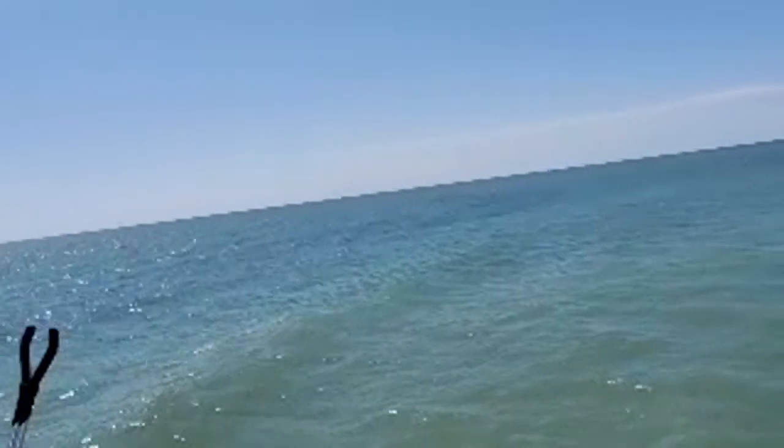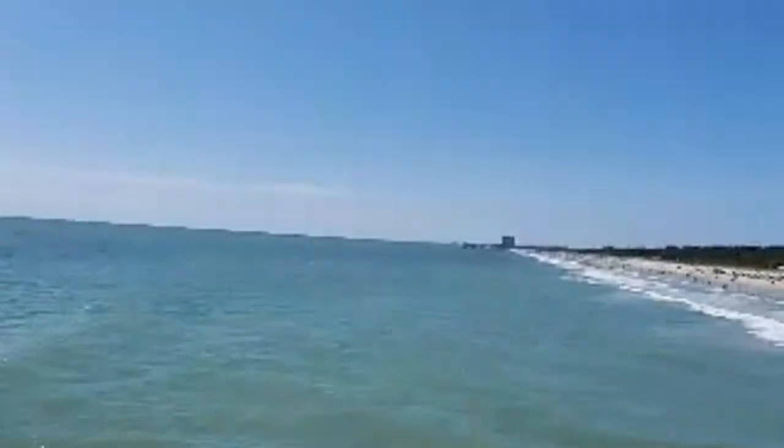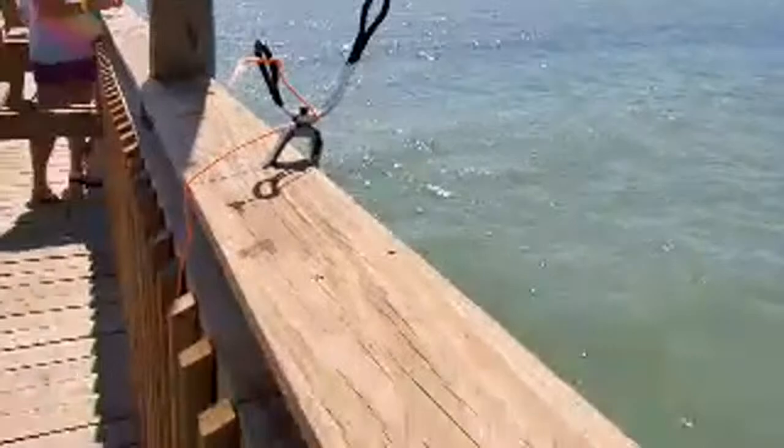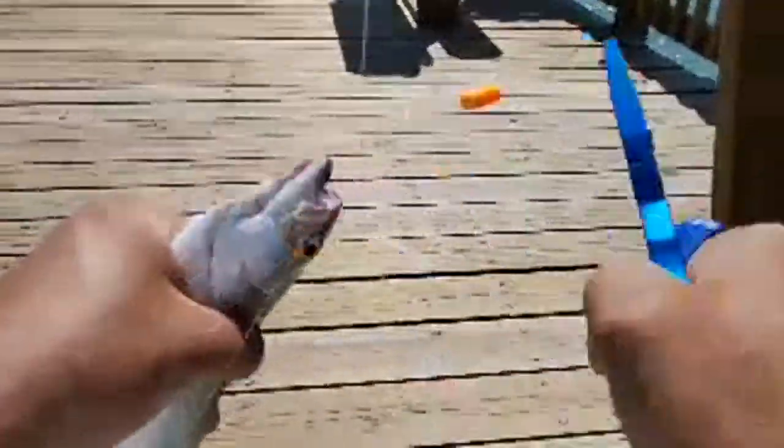Oh yeah, they're coming here. The menhaden. They're over here now. They're like a little S shape. Ooh, I missed that one again. I need to get this blue off so I can get it back out there. Keep him for bait tonight.